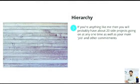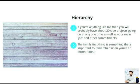Hierarchy. If you're anything like me, then you will probably have about 20 side projects going on at any one time, as well as your main job and other commitments. This is something that was recognized at the organization I worked for last, where they said to work using the following guideline: family first, then work, then personal development. The family first thing is something that's important to remember when you're an entrepreneur, as you don't want to get so wrapped up in pursuing success that you forget the reason you wanted to be successful in the first place, which was probably to spend more time with your family and to be able to support them.